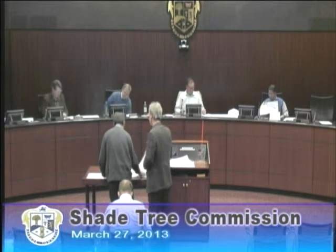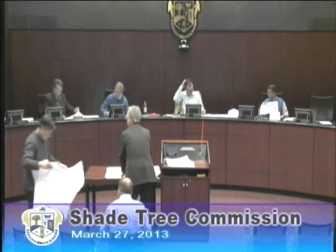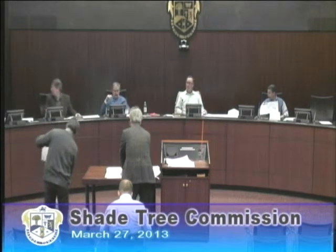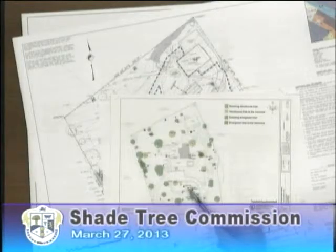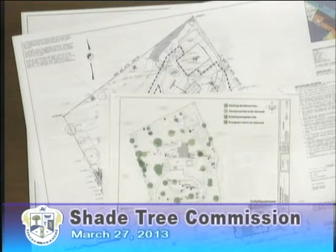Okay. Can you go over again which 3 are being transplanted? Somehow I lost that in the discussion. Certainly. I could probably point out the easiest on here. Right here, here, and here are the 3 weeping cherry trees. And this one is actually staying in place, and those 2 are being transplanted. Okay. And that one stays in place.